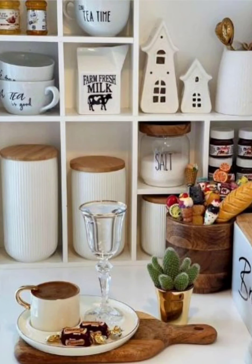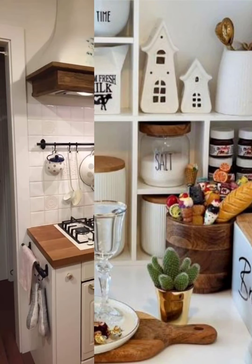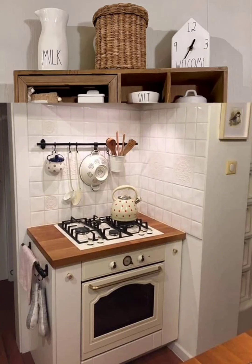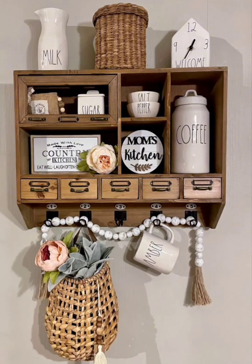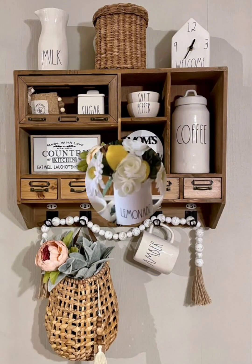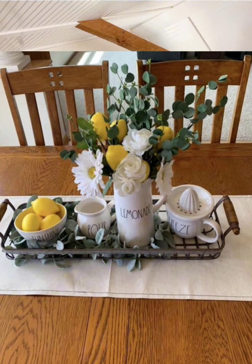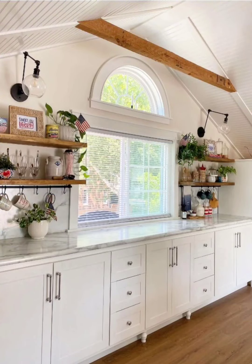Beadboard adds a touch of country chic. We will guide you through the process of installing a beadboard backsplash to instantly transform your kitchen's look. A cottage kitchen is not complete without a charming dining area. We will explore how to create a cozy breakfast nook with a rustic table, comfortable seating, and the perfect lighting.